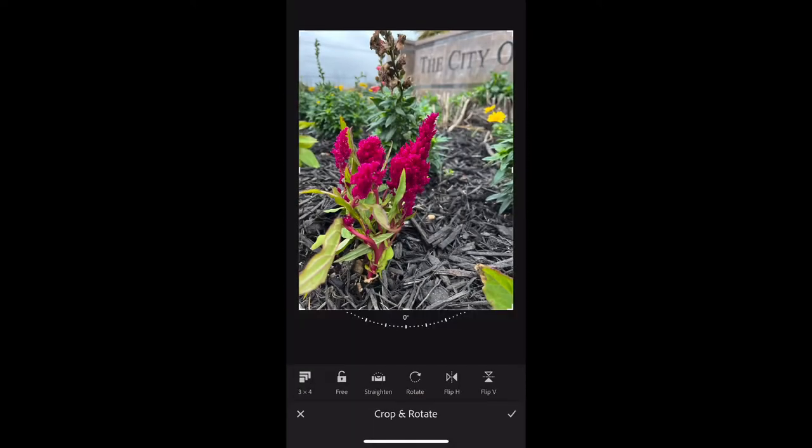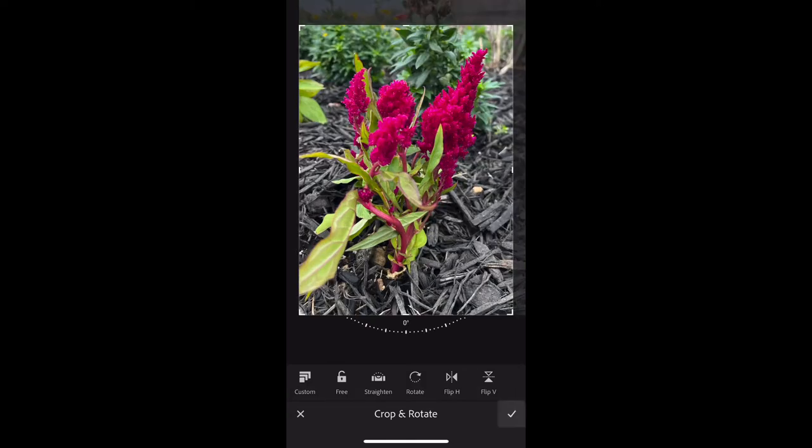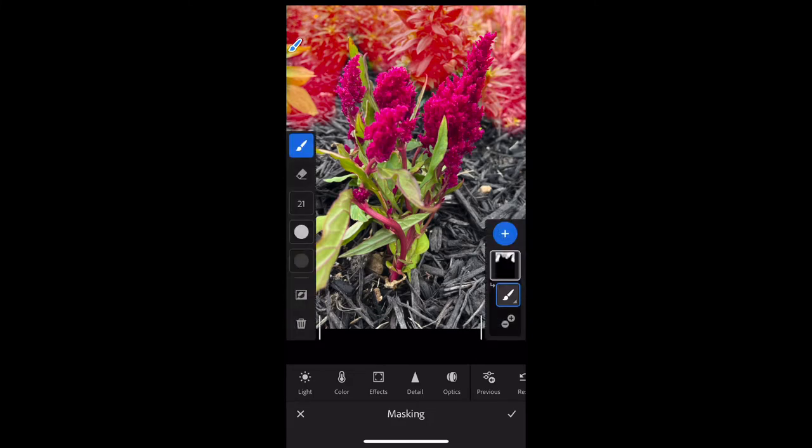All right, so we're gonna jump into Lightroom on the mobile app. And the first thing that I'm gonna do is I'm gonna crop this picture. Then I'm gonna grab the brush tool and I'm gonna select the background. Because what we're gonna do is remove all that green that is not in the foreground. So we're just gonna keep brushing that in. Just like that. Try to be real careful, because what we don't wanna do is remove the color of the flower.